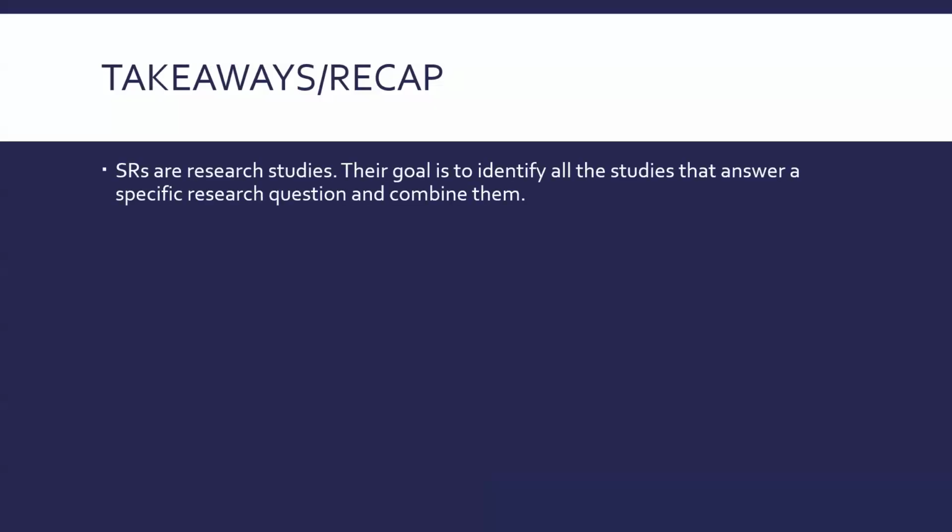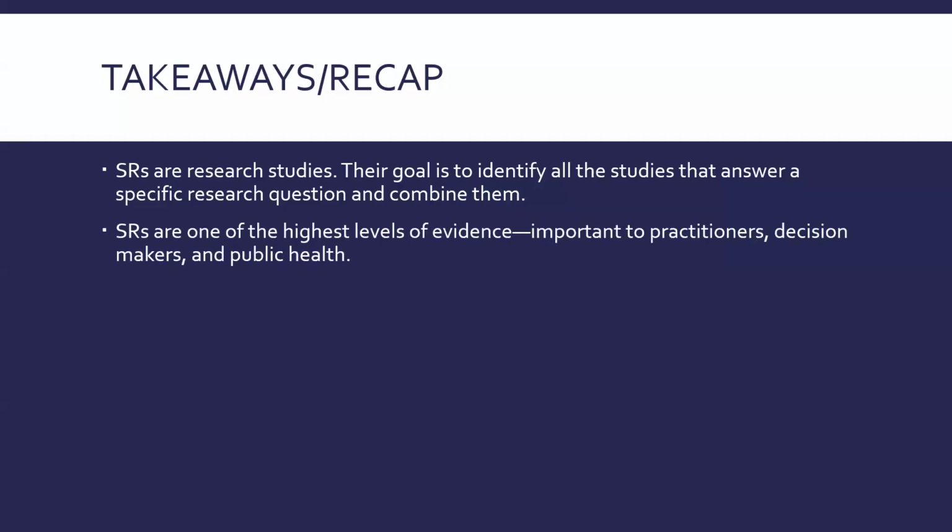So some takeaways, recap as we conclude here. Systematic reviews are research studies, right? It goes beyond a literature review. Their goal is to identify all the studies that have answered the same specific research question and combine them, synthesizing them, right? Systematic reviews are one of the highest levels of evidence, so it's important to practitioners, to decision makers, and public health. It's just one of many different types of evidence syntheses. There are other types of projects that you can do if a systematic review is not the right fit.